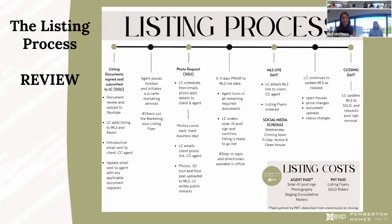Just to review, we've now gone over this whole process. Anything with the green dot is a milestone point, and the black is what happens in between. This graphic is on PHT Agent Resources, and I'm going to show you the new listings page that I've created in the last week or two to close out the meeting.